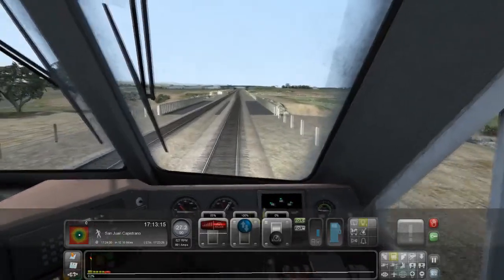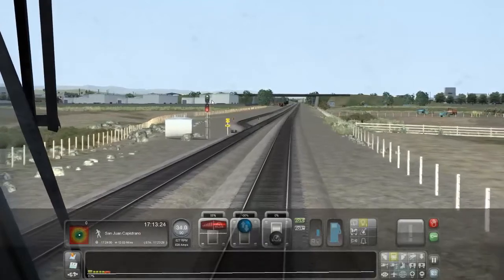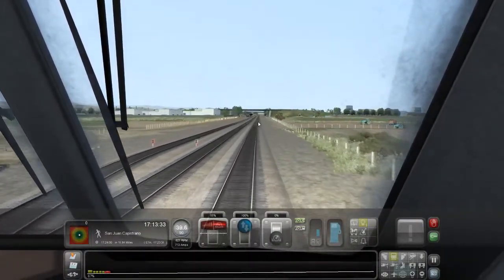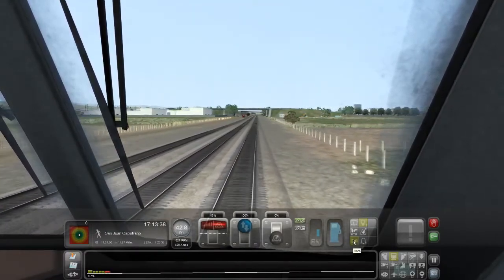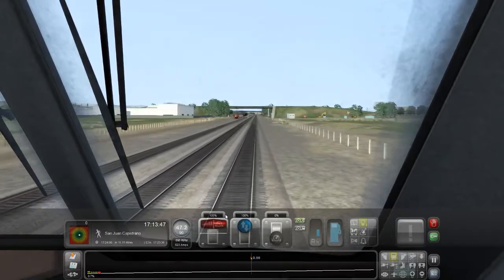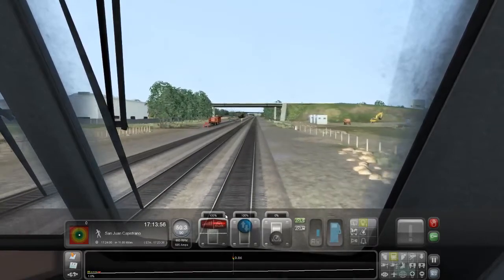Speed limit's currently 90 miles per hour, but I still got to make sure that I watch these traffic signals, or I mean train signals. Those are kind of important because they tell me whether I should stop or not. We're going to increase to 100%. We're about 11 miles away from San Juan Capistrano.